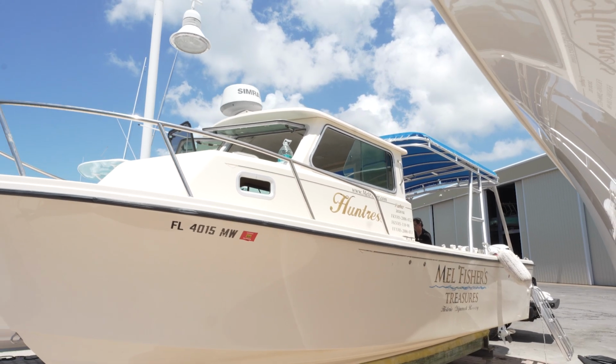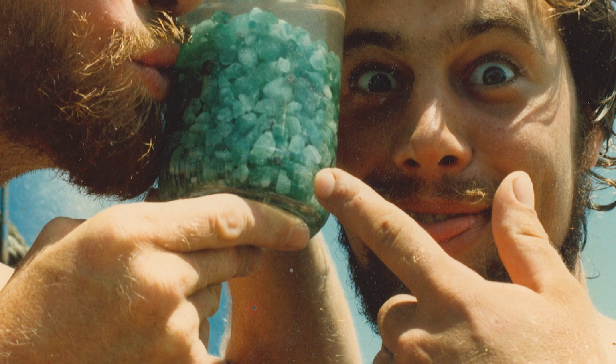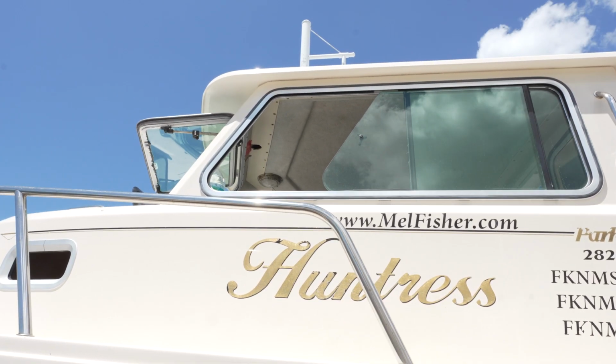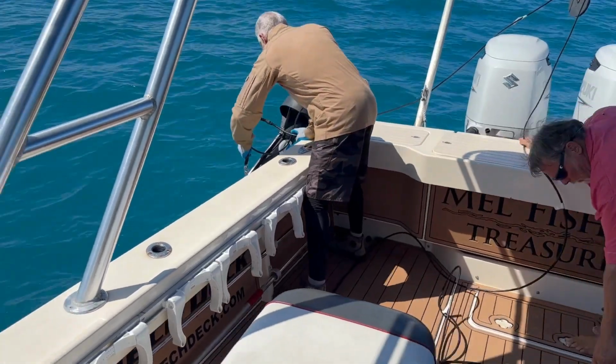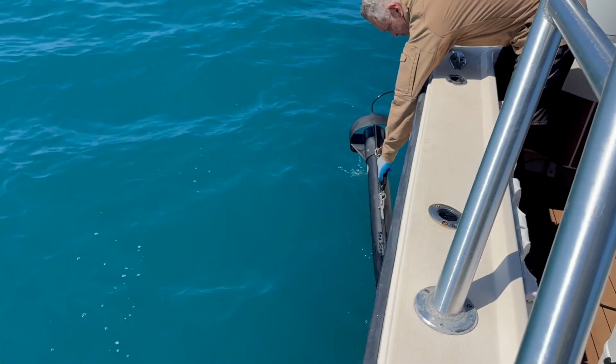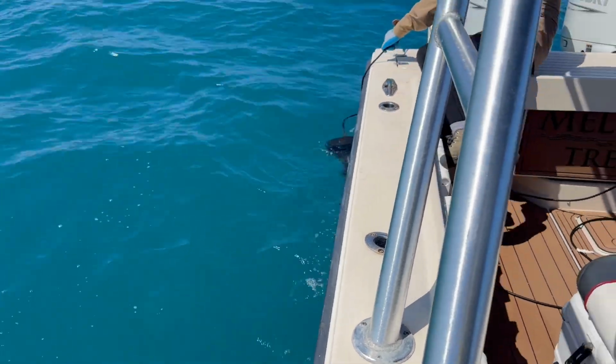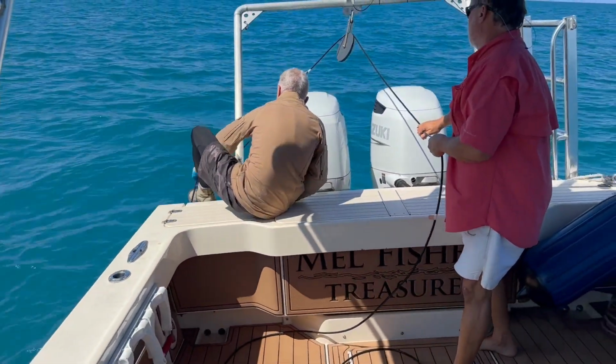So we have two 90-foot salvage boats in Key West. The boat, the Huntress, the 28-foot Parker, that's our survey vessel. That high-tech deck, just installed beautiful mats on, using it to put our magnetometer and side scan sonar on there. Not worry about them getting damaged.